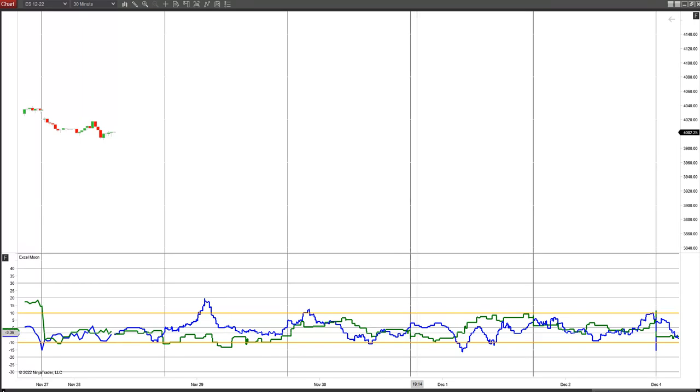A little downward pressure here at the start of the night session on the 30th. And then as we move toward December 1st, Thursday, we start to see that upward pressure building up to about the plus 10 line where that flattens out. And then as we get into the 1800 hour Thursday night and move into Friday's trading, we're pushing down.